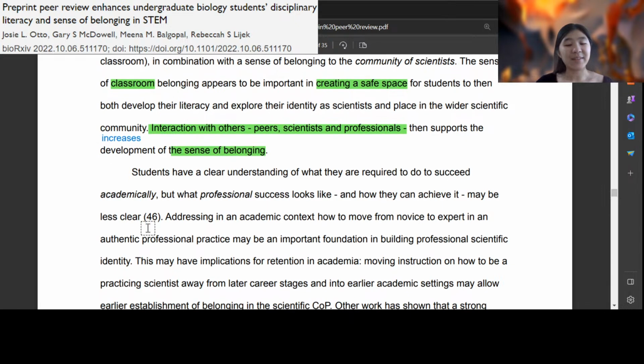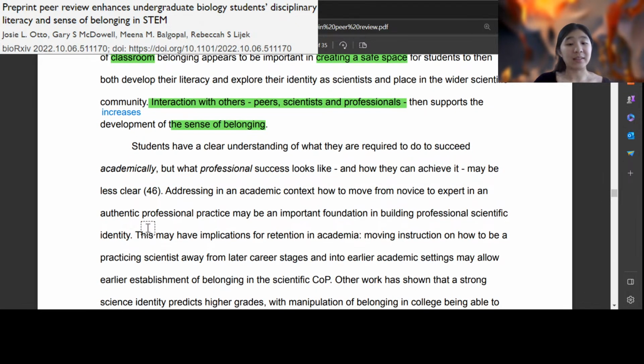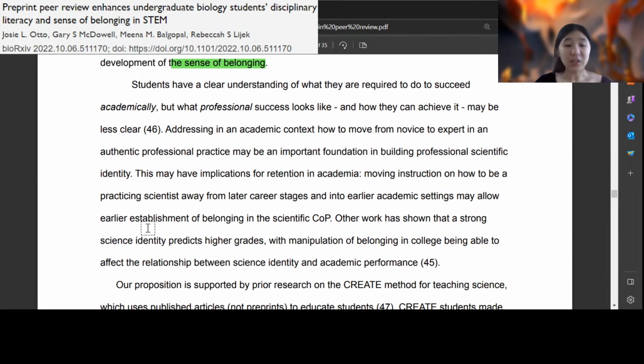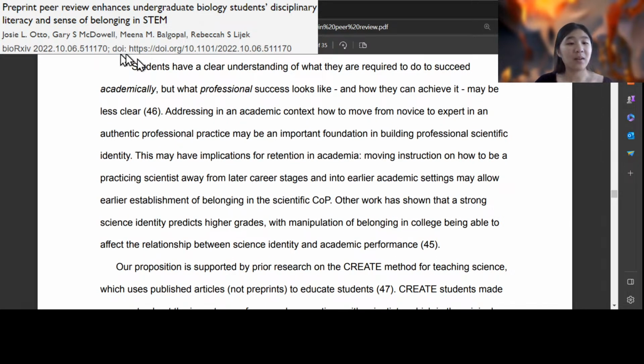So students have a clear understanding of what they are required to do to succeed academically, but what professional success looks like and how they can achieve it might be less clear. So, addressing in an academic context how to move from novice to expert in an authentic professional practice may be an important foundation in building professional scientific identity.